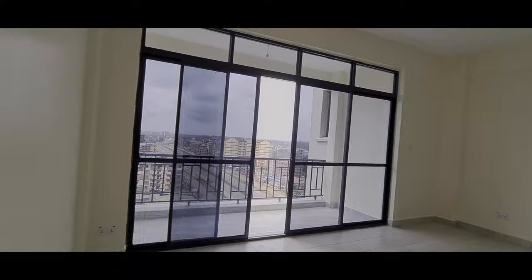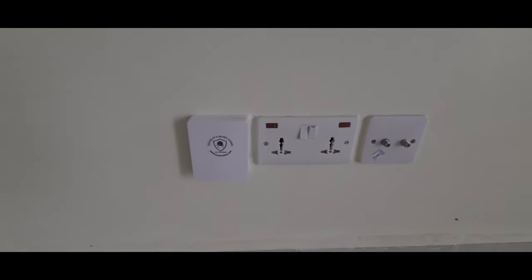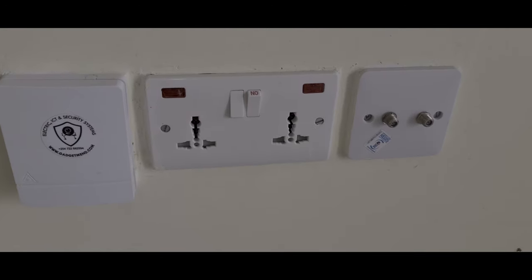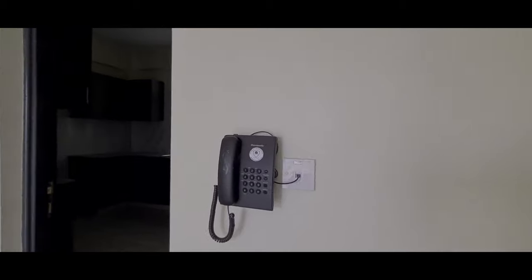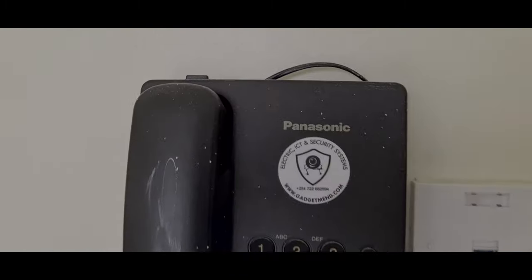So they have internet available. They have sockets everywhere. Look at this. And then you have your phone, you can call anyone you want.